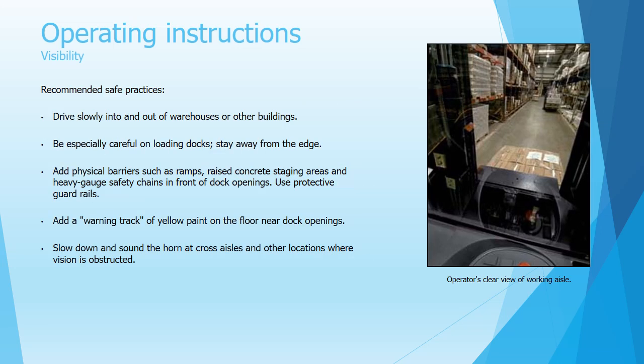Visibility, continued. Recommended safe practices: drive slowly into and out of warehouses or other buildings. Be especially careful on loading docks. Stay away from the edge.